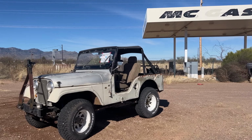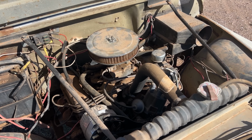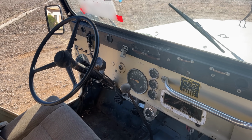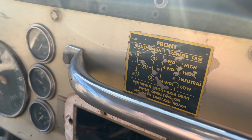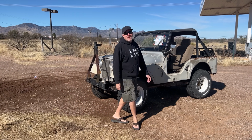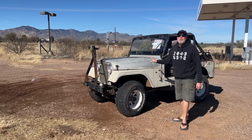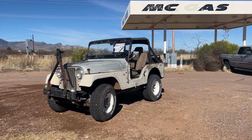This is a '68 CJ5. It's got the original Buick 225 cubic inch Dauntless V6. It's a 3-speed manual transmission, which means it's a T14 or a T86. It's a Model 18 transfer case, single stick. I think this thing's got 4.27 gears in it, if I remember right. And basically, the Jeep is really good. I like it a lot. It appears to be bone stock. It does have a lot of Bondo in it and stuff, but he wants $3,500 for it.